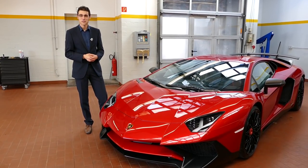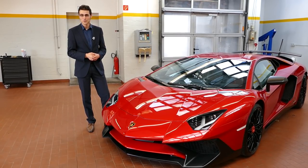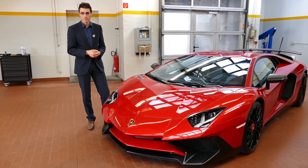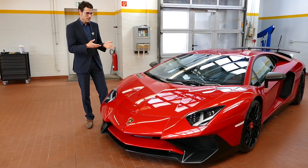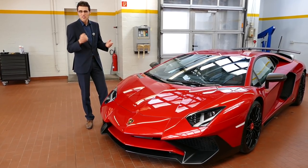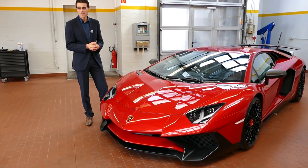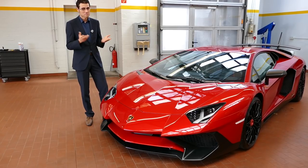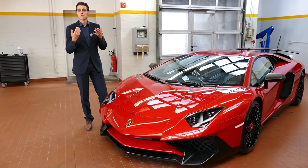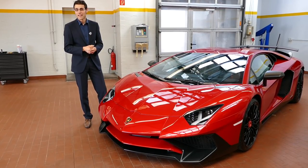Today is a very special episode here with Thomas, because this is a small sneak preview of the all-new Lamborghini Aventador Superveloce. It's a special model because the Aventador has been running since 2011, usually has 700 horsepower from a 6.5-liter naturally aspirated V12, crazy enough. But this one has not only 700, but 750 horsepower, even more. So it's the strongest Lamborghini ever.